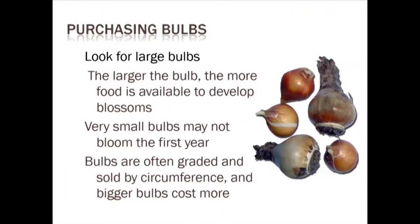When you're purchasing bulbs, remember that it's a food storage organ. So you want to buy large bulbs. The larger bulbs will give you a better plant. Small bulbs might not even bloom the first year. Bulbs are often sold by their circumference size, and so the bigger the bulb, the more it may cost you.